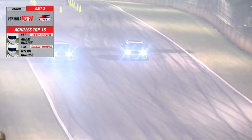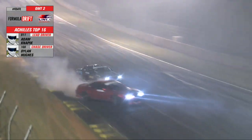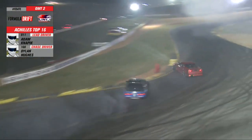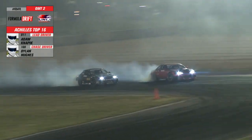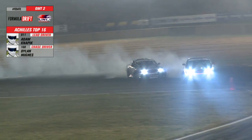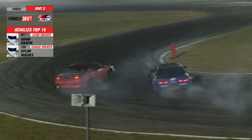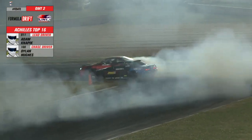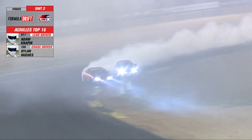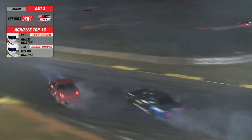Here we go in the second half of this battle. Knapik out front, Dylan Hughes in the chase position. And there it is once again, Dylan Hughes with that wonky kind of initiation as Dylan Hughes gains that proximity. Knapik, a wide swing by Knapik. Now Hughes transitions out of the keyhole and now brings it around that final front clip.